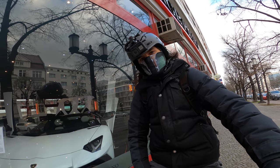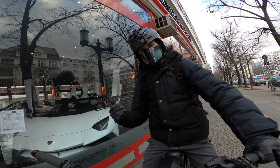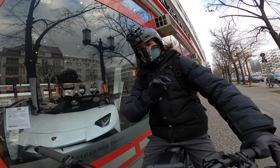We're out here checking out my new car. Psych, just kidding. Out here in West Berlin. Gonna go for a ride today from east to west with this Bike Unit app.